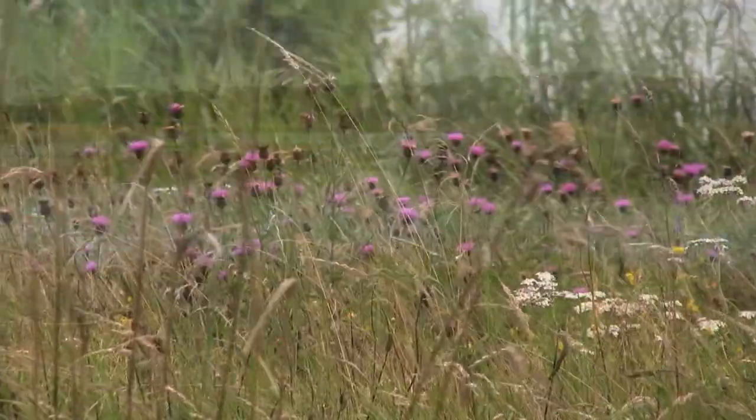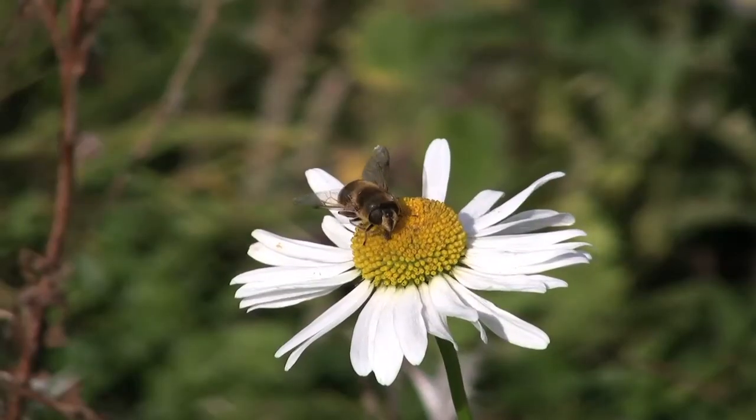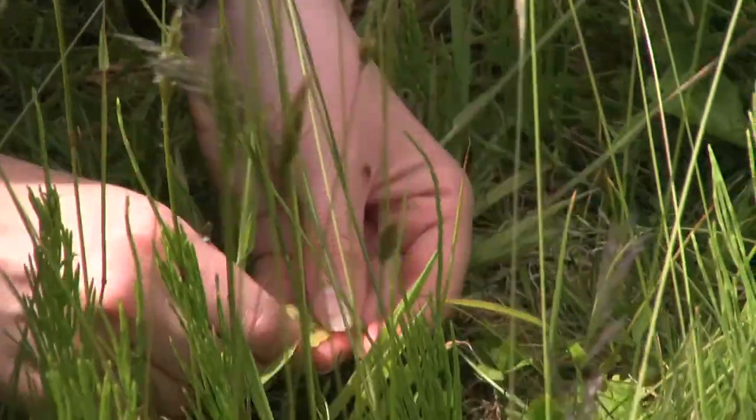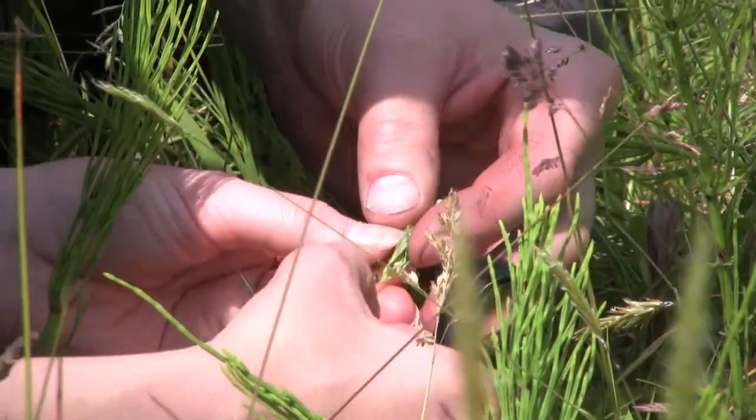To complement the diverse bird life, Brockholes is rich in grassland, marsh and wildflower meadow, and one of the first tasks was to conduct surveys and ecological studies to record the flora and fauna already here.